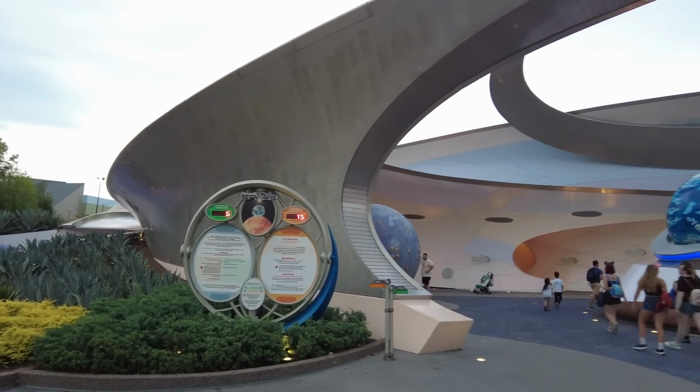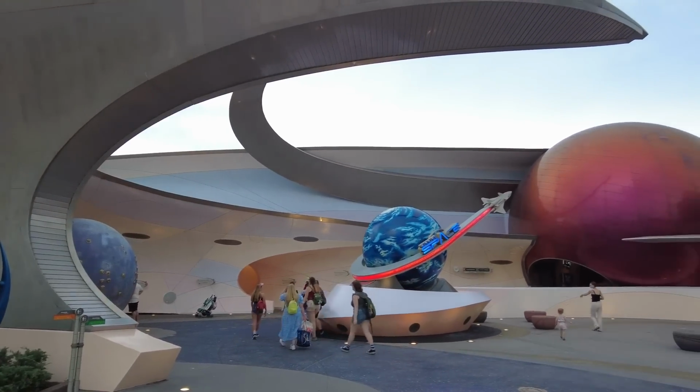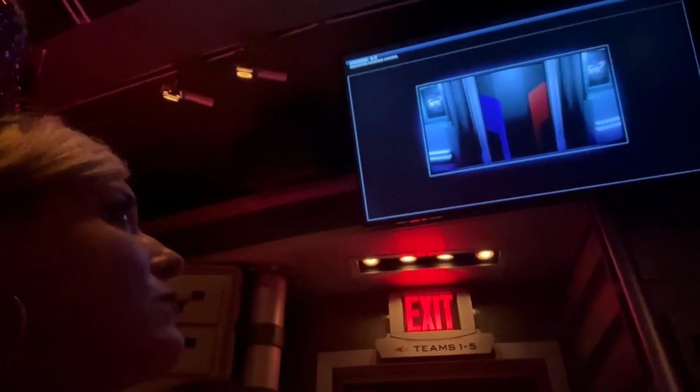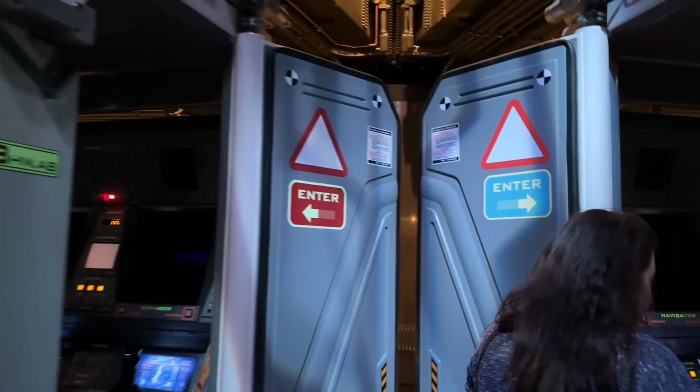Mission Space is one of, if not the most nauseating attractions in all of Walt Disney World. It's the first and only attraction to come equipped with barf bags inside of your space cockpit. When this attraction debuted, it only had one version. It was so intense, so many people got sick that they eventually had to make 2 different versions, a less intense mission and the original mission.